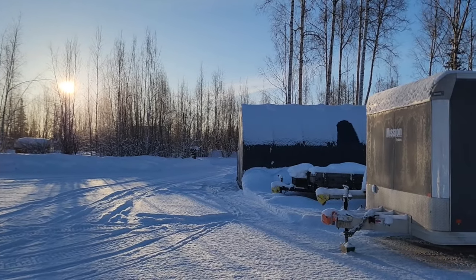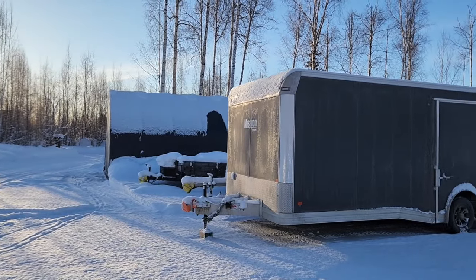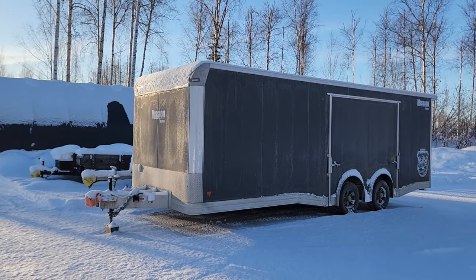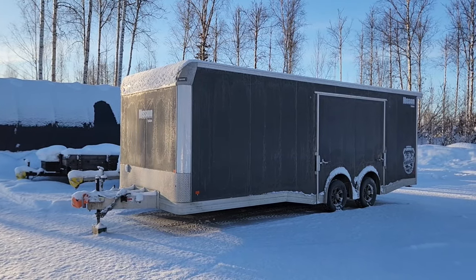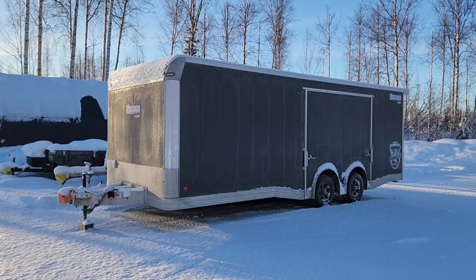Crazy. Hey, there's the mission trailer we shoveled off. Just a skiff of snow up on top of her. You see that now? She's parked out here right now, just so I could remove the snow from where she was. I'll put that trailer back in just a little bit.